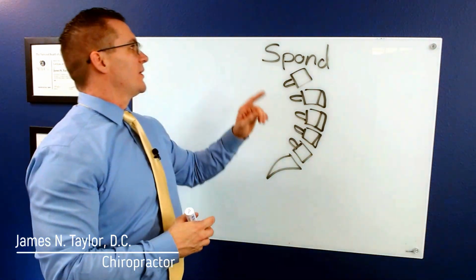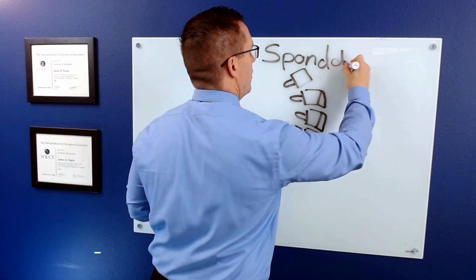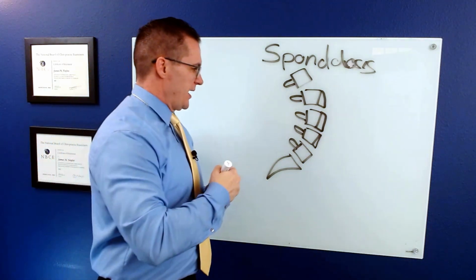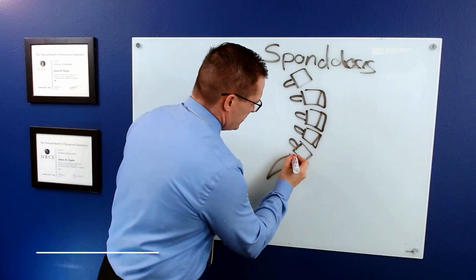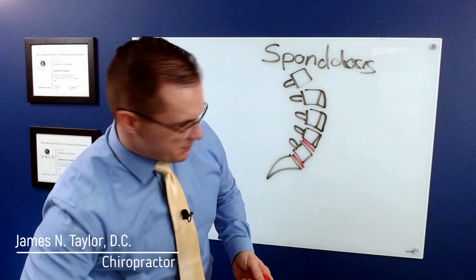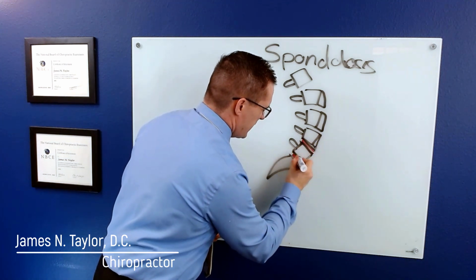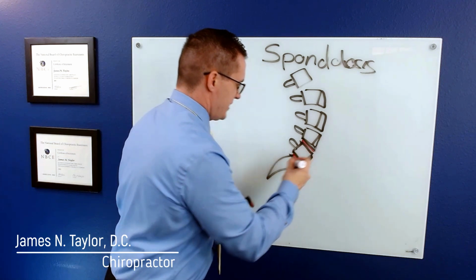Now, we're going to start with spondylosis. S-P-O-N-D-Y-L-O-S-I-S. Spondylosis. Spondylosis is another word for arthritis. Arthritis of the spine. So what happens is we start to get degeneration in the discs here. So these bones start to become a little closer together. We start to lose that space in there. We start to lose that shock absorption. We start to lose that mobility, okay?